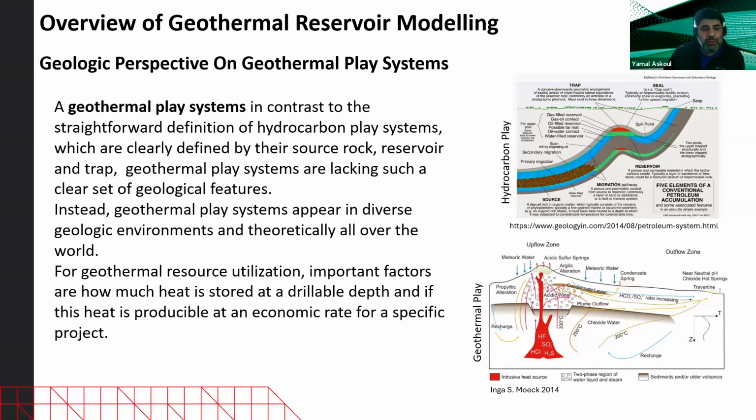Essentially, we want to understand from another perspective how we can get energy out of a geothermal play or reservoir. In that regard, we want to understand how we can utilize these plays by understanding the heat capacity, and how we can produce this heat out of the ground in an economical manner that can be productive for the system.